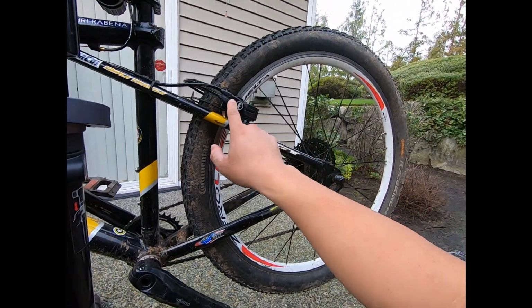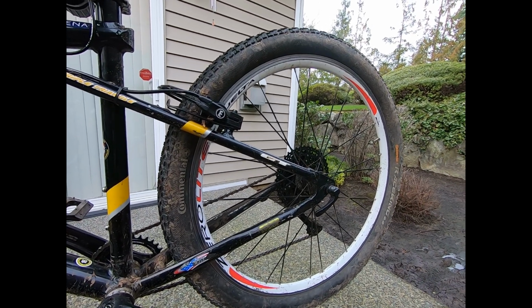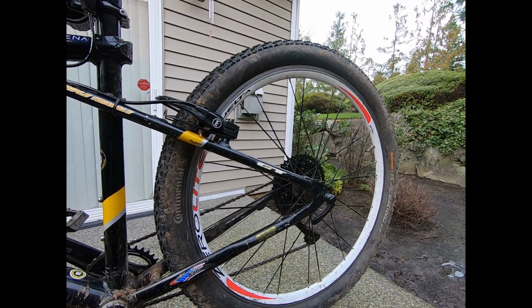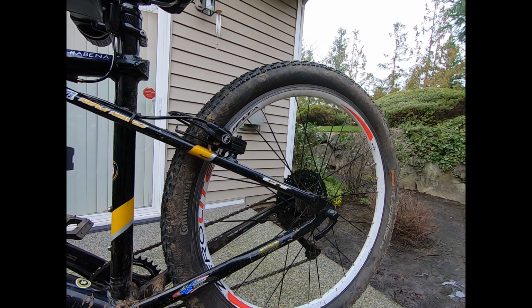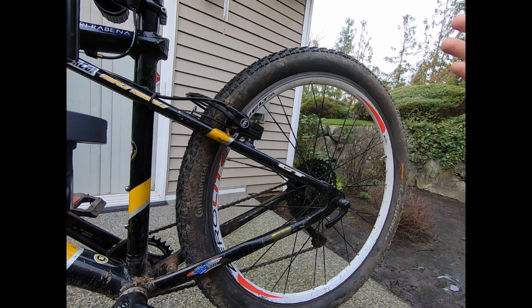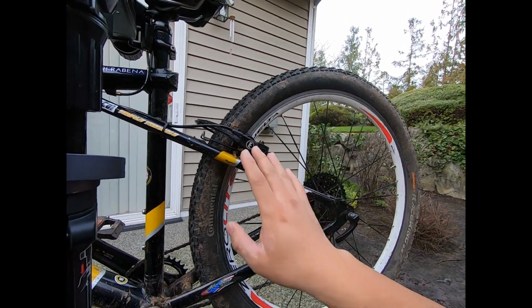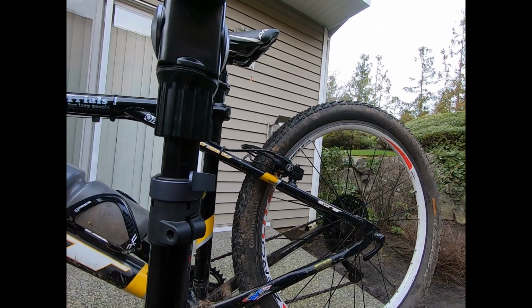But yeah, these brakes you can get for roughly as much as a Magura MT5, maybe a little bit more, 135, through most bike shops. Just depends. I think it fluctuates from 135 to even up to 200. So make sure you shop around with your bike shops to know what offers are out there.